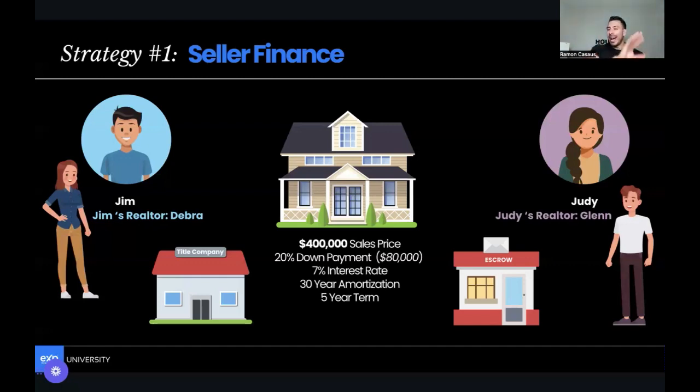So that's a quick high-level look at how a seller financing transaction would work with the buyer and the seller. And yes, the agents who are working this deal are definitely getting compensated. There is no reason why you would not be compensated in a seller financing style transaction.